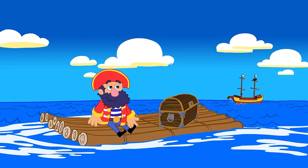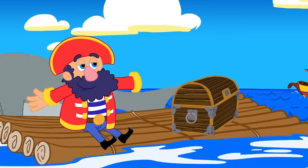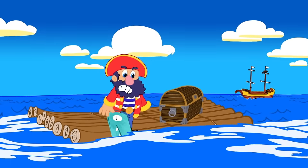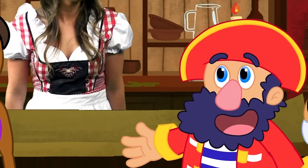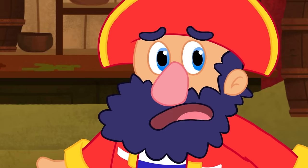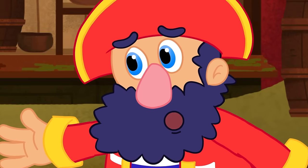Got my hand bitten off by a vicious barracuda. Hey! That's gotta hurt. I fought off a shark with one hand. Not today, Hammerhead. And then there was the sea captain's number one hit. The time I found Captain Flint's treasure map. I was on the run from Long John Silver. You know Long John Silver, right?